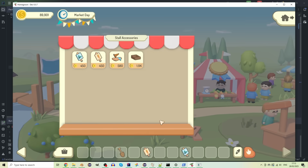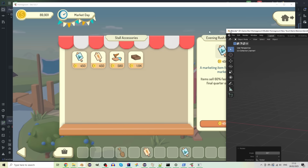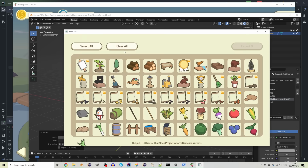Just been creating some proper icons for these marketing items, and to do this I start with the model in Blender. I then use my icon creation program to convert that into a nice cel shaded icon with an outline, which I can then export.